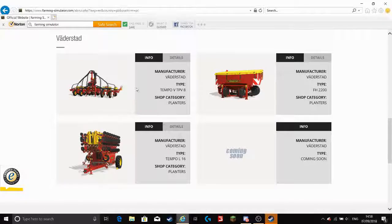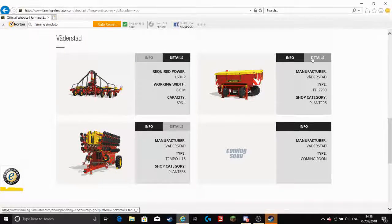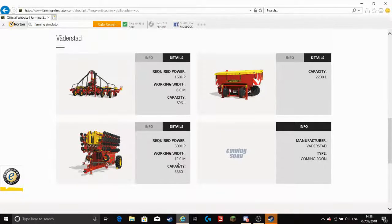They're all planters, so this goes on the back of your tractor, and this is the tank that goes on the front. So this has a capacity of 696 litres, not a lot, working width of 6 meters, and requires 150 horsepower, and the extension tank, or the main tank, can take 2200 litres. Now the big planter that we have down here has a working width of 12 meters, requires 300 horsepower, and can take 6,560 litres, that's quite a decent amount.